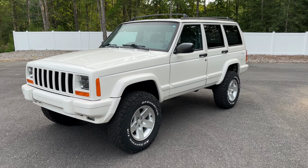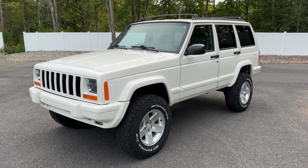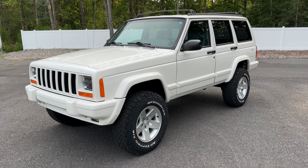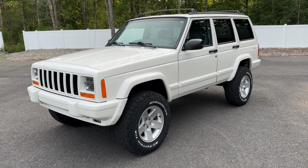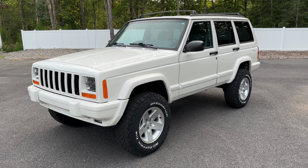Yes, we actually have a completed DAS Cherokee up for sale. This is not a pre-listing. This is not a customer's Jeep that we built and are showing you. This is for purchase right now. This thing can leave tomorrow.